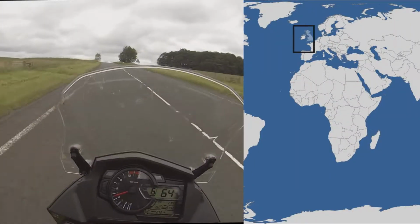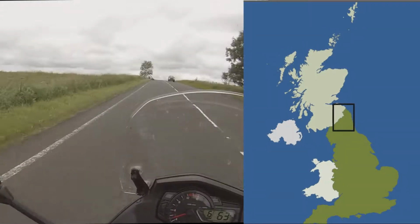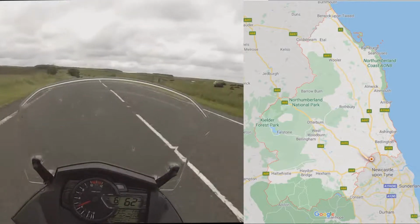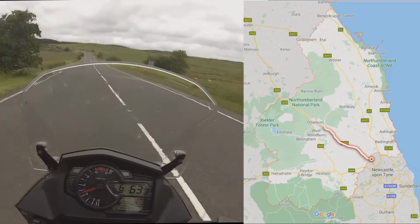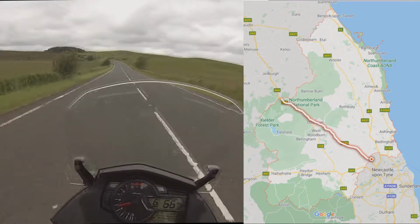So the main bit of the road is about 40 miles from Ponteland up to the Scottish border. The A68 that it turns into carries on through the Scottish Borders into Jedburgh. So it's a nice little route, especially if you live in the northeast and you just want to ride out, or if you're passing through.